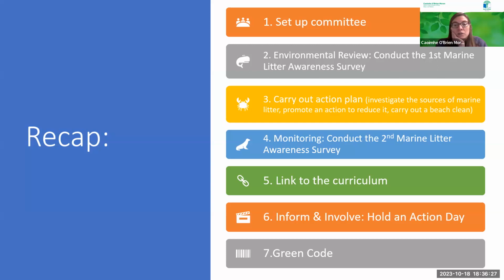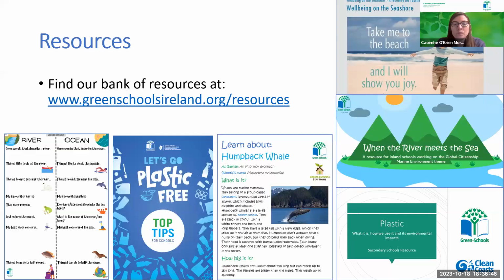Step 4 is monitoring. So that's conducting the second Marine Litter Awareness Survey and just keeping track of anything. Step 5 is linking to the curriculum. Step 6 is informing and involving the wider community as much as you can and holding your action day. And step 7 then is your Green Code. So that is the 7 steps.